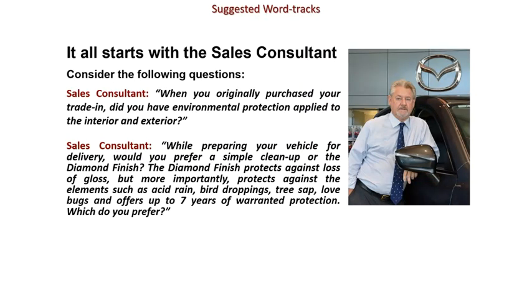So it can start with the sales consultant, depending on your dealership. You have the sales consultant queued up with some word tracks: when you originally purchased your trade-in, did you have an environmental protection applied to the exterior and interior? Well, why do you ask? Well, typically those cars are worth more money because they are in better condition, and if there's anything wrong with them right now, we can get that repaired before you turn it in.